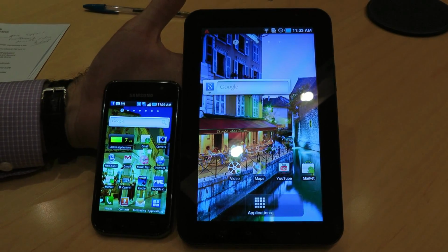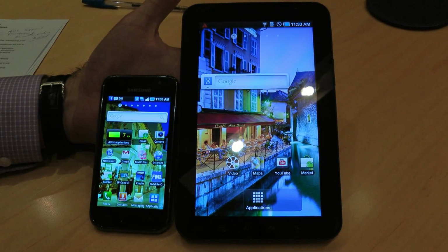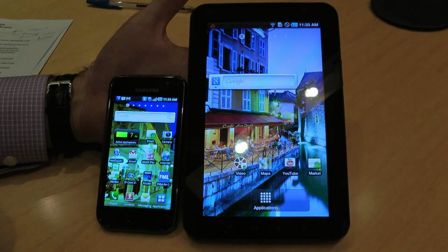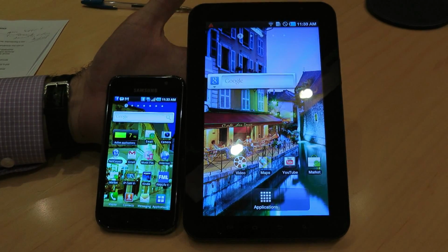So we are actively working with the content providers to provide the user with the best movie viewing experience and the best e-reading experience, with books, magazines, and also newspapers, providing global and local content, and basically leveraging the real estate of the 7-inch display.